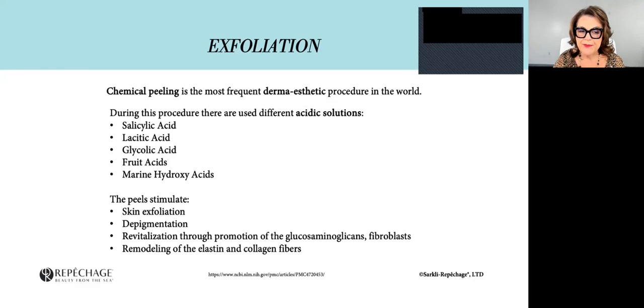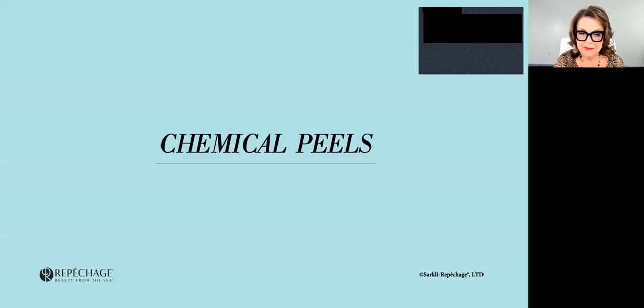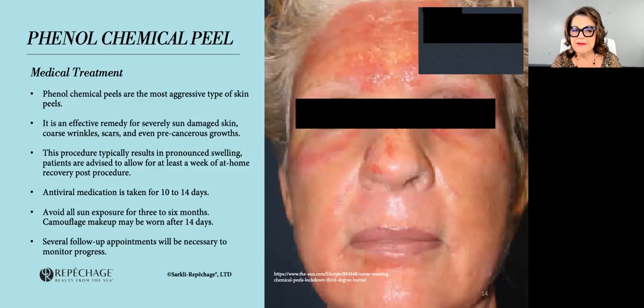What do these peels do? They help with removal of the dead skin cells, help with evening out pigmentation, and certainly revitalize through promoting of the glycosaminoglycan substances. They also increase collagen production, helping produce more collagen and elastin on a regular basis. Again, this matters as we age and as we expose ourselves to more sun and other environmental hazards. So chemical peels are sometimes perceived as the best thing to do for your client with severe sun damage or environmental damage.